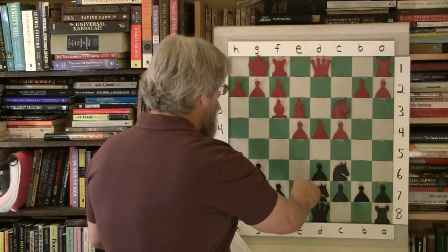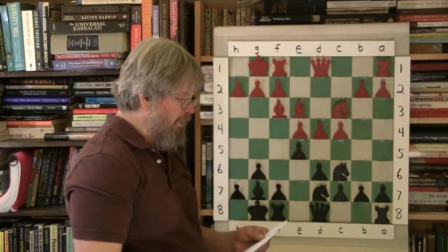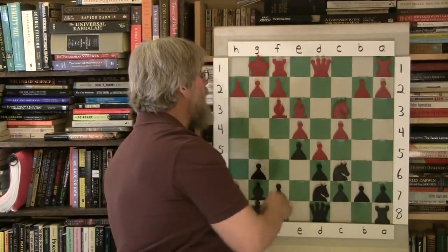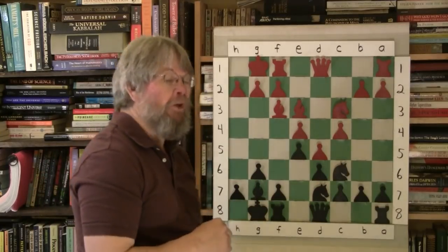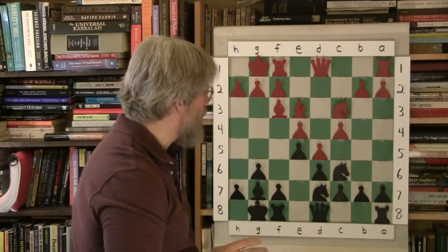And now Fischer goes e5. He's going to hit the center directly. Absolutely, you must do this. You can't let that be too powerful. And white locks the center pawns. So the strategy is going to be a closed game.